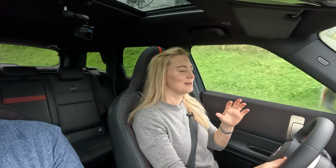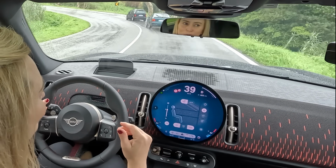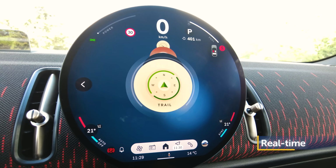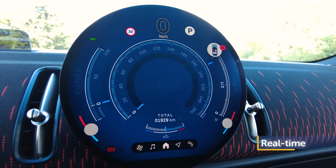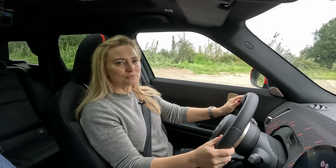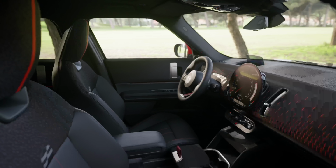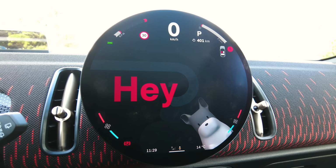The MINI Countryman has the same operating system that BMW uses. It's their OS 9. I'm experiencing exactly the same thing here that I was when I drove the X2. The processor is slow. Things feel a little bit laggy. I am really hoping that over the course of the next year or so, they improve that, but things remain to be seen. This is definitely a car that's being made for a younger demographic and for the Chinese markets, so the cutesy animations will work there.